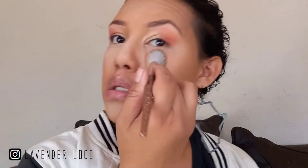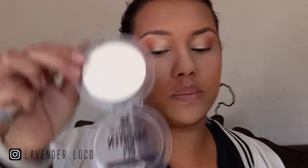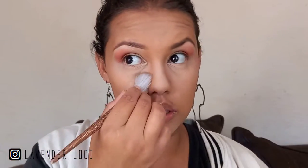I feel like this powder is too white. For banana powder, this powder is very white. They should at least give it more color, just a hint more at least. But yeah, anyway, now that we have that done, I'm not gonna set the rest of my face because this foundation dries down matte. I'm gonna contour.